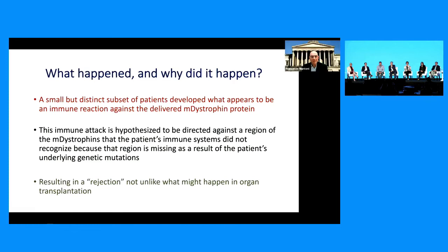So I think this summarizes now, not in a visual way, but with writing, what Carsten has just indicated. So it looks as if there was something common, and this was the type of deletion and that part of the dystrophin protein that was missing in these patients. Therefore, the overarching hypothesis is that there was an immune reaction against the part of the microdystrophin that the individual people with this particular type of deletion did not recognize. They'd never seen that before because of the underlying mutation.